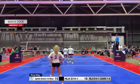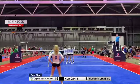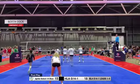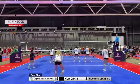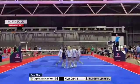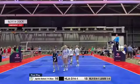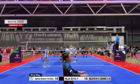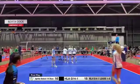Maya back to serve. Maya with the serve deep. HLA pops it up. They're going to set up their backside hitter who hits it low, and that's going to go into the net. Another point for Ignite. So Ignite now down two. Maya back to serve again.